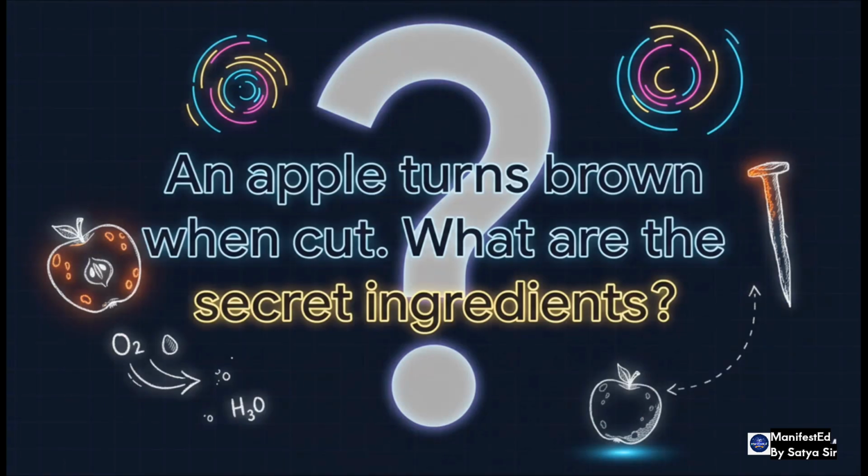And now, one final puzzle for you, our master detective. You slice an apple, you leave it on the counter, and after a little while, it turns brown. You know now that this is a chemical reaction. So, based on what we figured out with that rusting nail, what do you think the secret ingredients from the world around it might be? Give it some thought and never stop asking questions. Keep exploring the amazing chemistry of change.